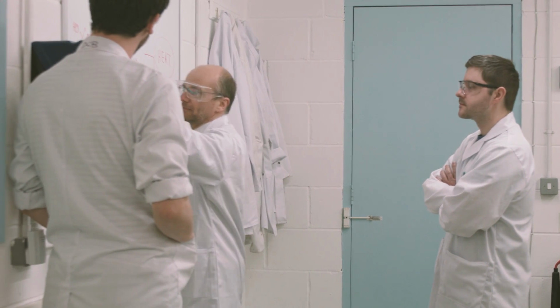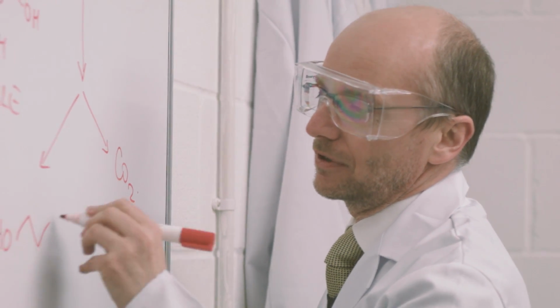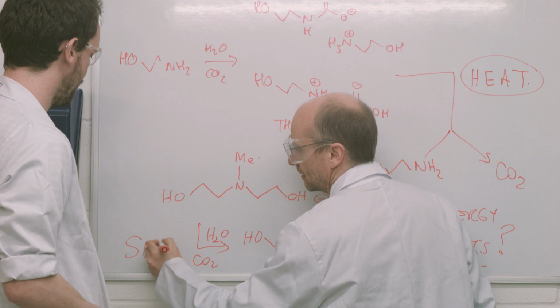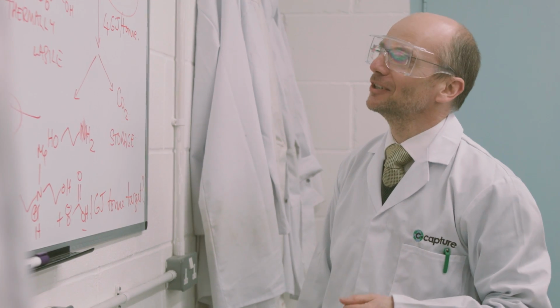The issue we are tackling is anything to do with CO2 removal from various different gas streams, from biogas upgrading to power stations, but also things like natural gas upgrading and industrial carbon capture and storage.